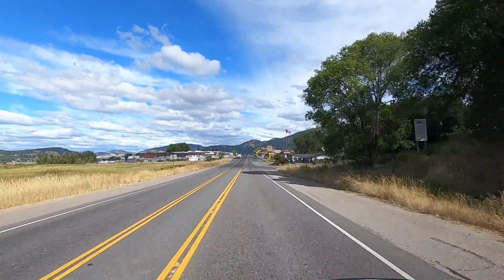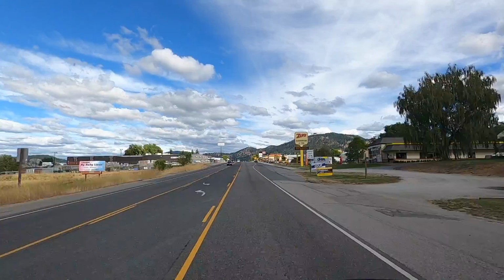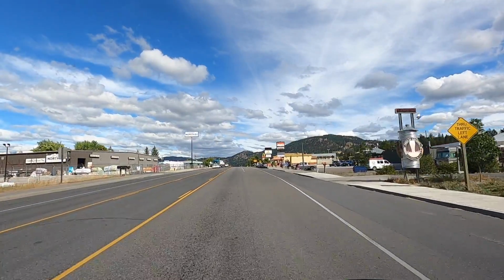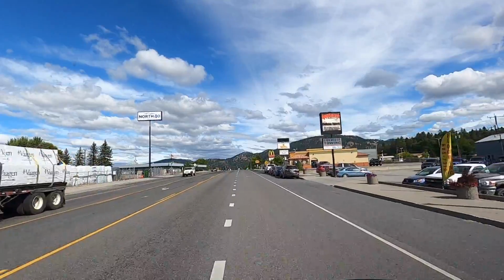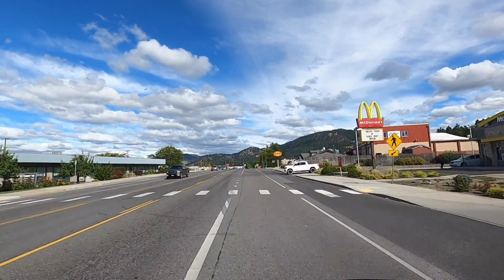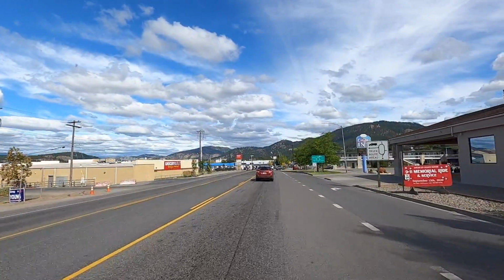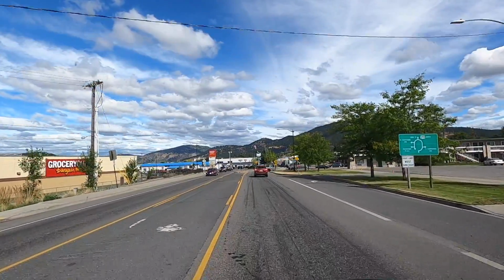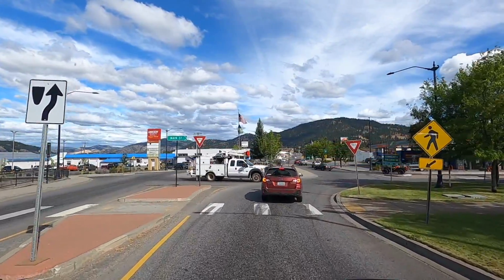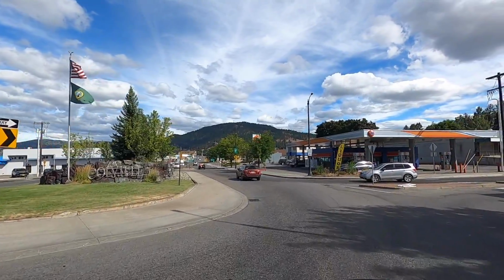Looks like we're getting close to town. Few clouds hanging in. I did hit some sprinkles a couple miles back. Wasn't much. Hey, another Zips. Must be like a regional restaurant chain. Should have stopped and got me a Zip Burger. Oh no, McDonald's. Yay. We're just gonna keep right on going here. Pretty soon we're gonna pick up 20, or I think it combines maybe with 395. No matter what, we're gonna end up in Kettle Falls.